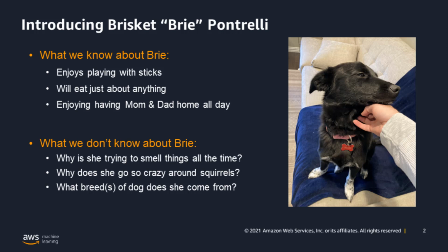There are a few things that we don't know about her. For example, why is she so curious all the time? She is always smelling everything, especially when we go around for long walks. She goes absolutely crazy if she ever sees a squirrel. So, in general, we were more interested in knowing more about her.